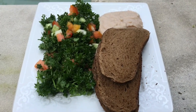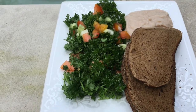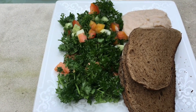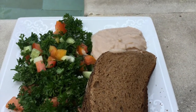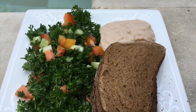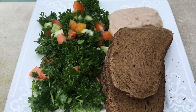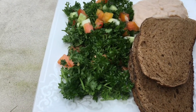Today's lunch is tabbouleh, made from parsley, tomato, cucumber and onion with some lemon juice. Also there is a white bean dip in there as well, which is just white beans, garlic and lemon juice, and a really nice bread to go along with it.